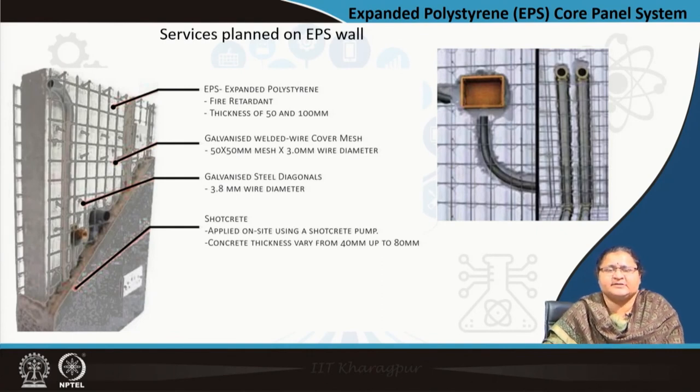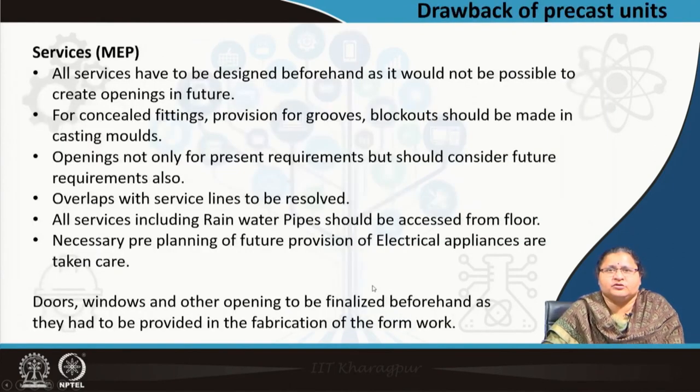So, for any precast panel, as I had told you, a schedule has to be made; whichever lines are moving are to be drawn earlier, and provisions are to be made for the routes to move. So, that is the major drawback of the precast unit system. All mechanical, electrical, plumbing together are usually called MEP. The MEP services have to be designed beforehand as it would not be possible to create openings in future.